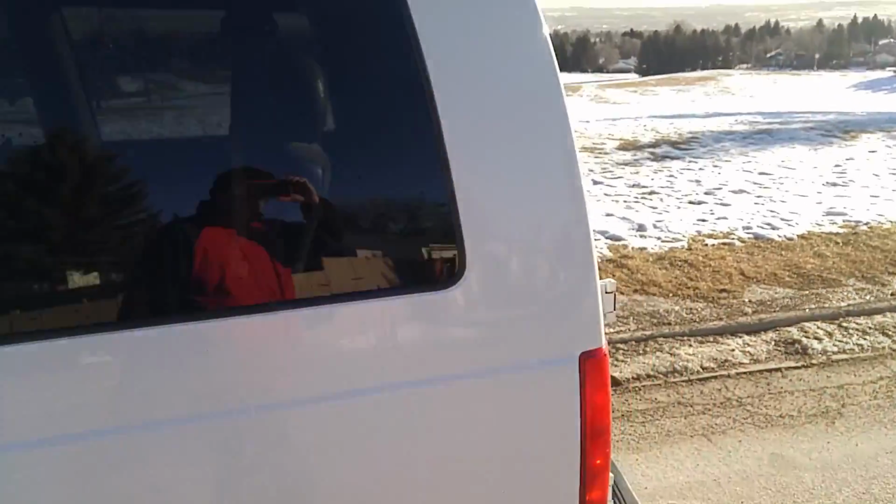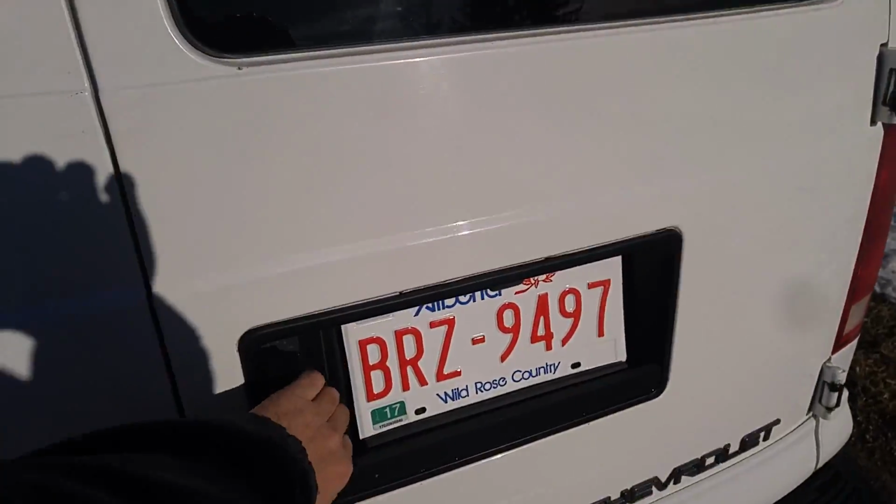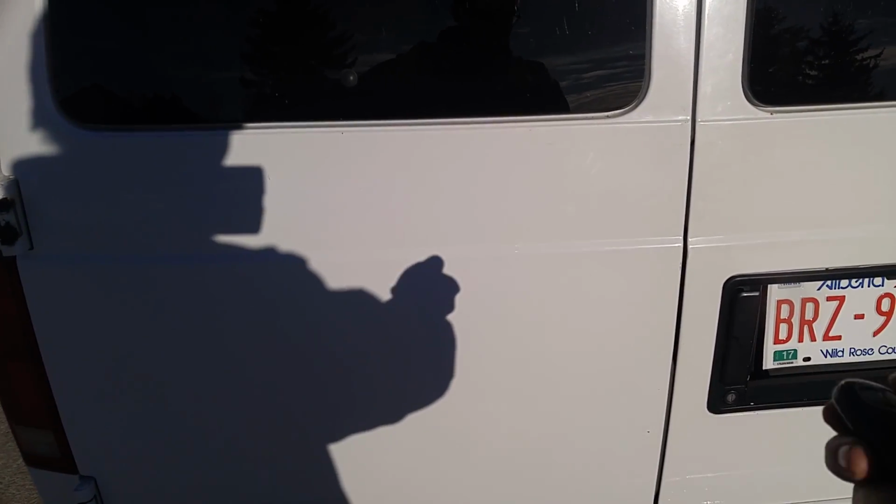Built-in roof racks for all your roof rack needs. Trailer hitch. Yeah, man. Open up for daddy. Open and soothe me. Come on. There we go. You want some manual unlocking.